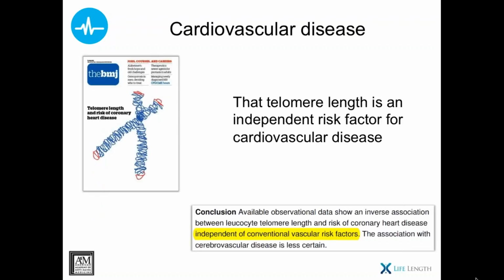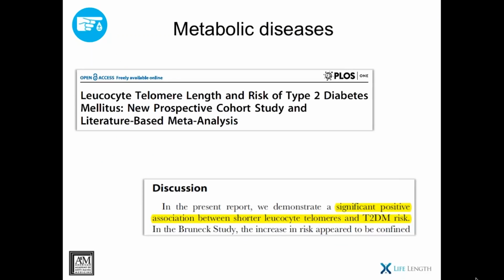One of the interesting things that came from the literature was a study done in the British Medical Journal, a significant study in which they concluded that telomere length is an independent risk factor for cardiovascular disease. So we've got smoking and a sedentary lifestyle and hypertension, and right up there is short telomere length, which is independently correlated with risks for cardiovascular disease. We see a very significant positive association between shorter white cell telomeres and type 2 diabetes risk.